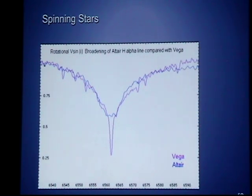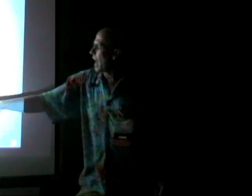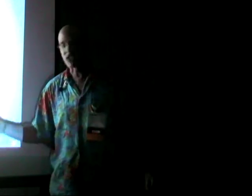Spinning stars: if this is a big spinning star, if my head is the spinning star, this edge is coming towards you, and this edge is going away from you, and this edge is coming towards you. So you get Doppler shift from the two edges, and that broadens a dip. That's what this blue is. So this is how astrophysicists study this kind of stuff.